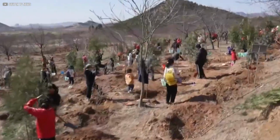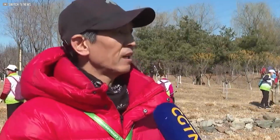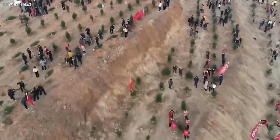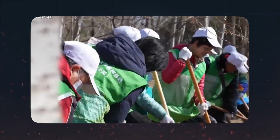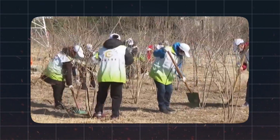This widespread participation is crucial for both symbolic and practical reasons. By getting millions of people involved, China ensures that desertification remains at the forefront of national discussions and is continually addressed at the grassroots level. But the government's approach goes beyond just planting trees. They also provide support and incentives for desert reclamation efforts, such as the development of infrastructure to facilitate easier tree planting and the encouragement of companies to engage in sustainable practices.